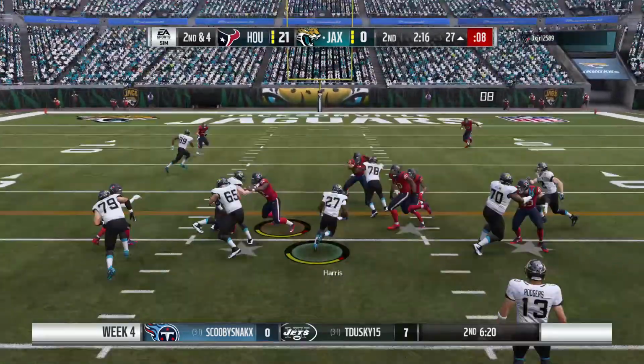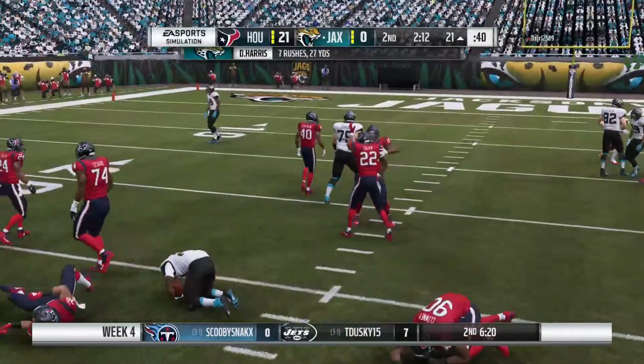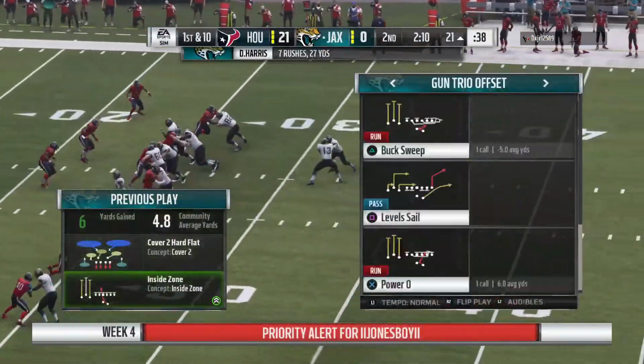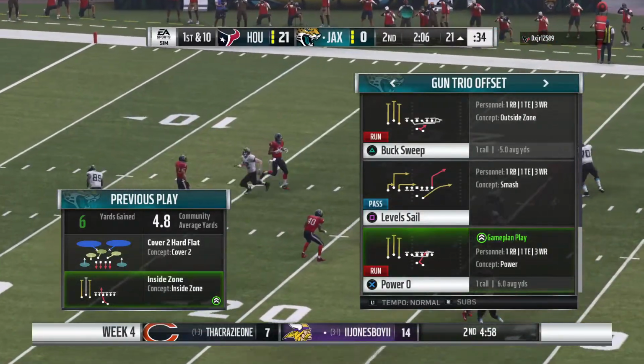They'll run it now out of the gun. And he'll be brought down at the 21, just shy of the 20 in the red zone. It'll go as a gain of 6 that time, and it moves the chains as well.